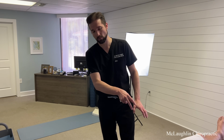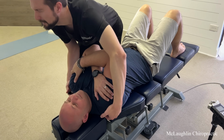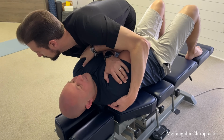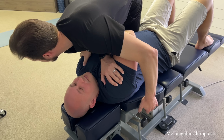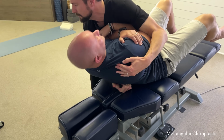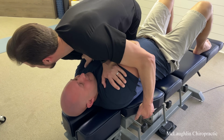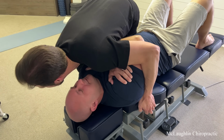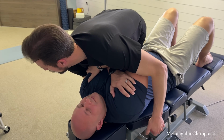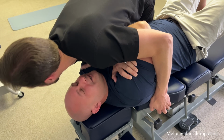I want to see how much your L1, your T10, how much those guys actually bend. Take one deep breath in, we'll sit up, and then head back. Relax your chest. Exhale. Deep breath in. I got you. Relax your chest. Relax. Deep breath in. I got you. One more. I got you. Yeah.